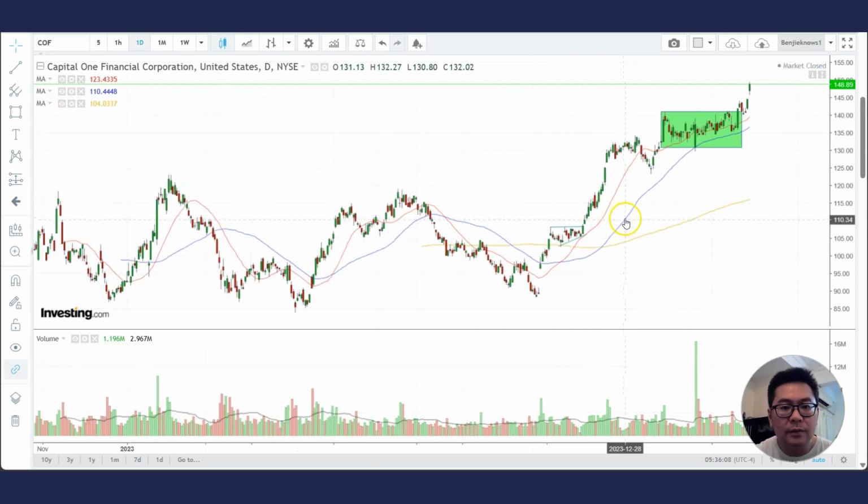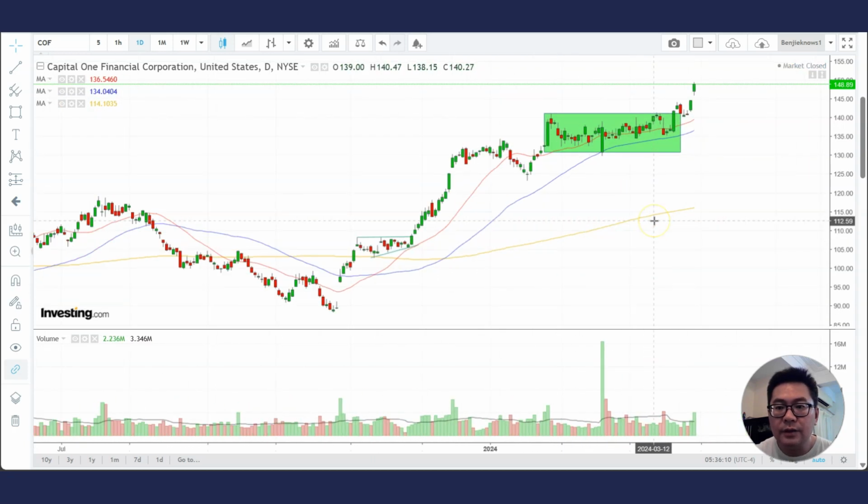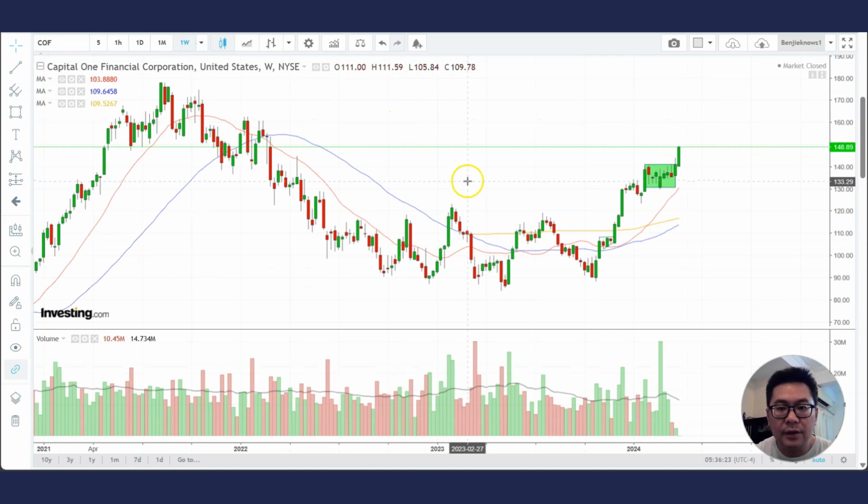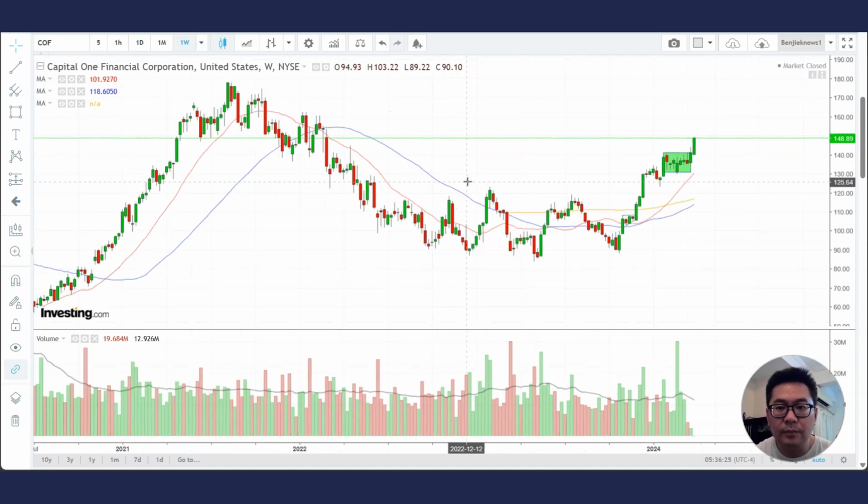Now the stock is still in an uptrend, and the rising 50 MA and 200 MA tell us to continue to be bullish on this stock in the midterm and long term. Now with that aside, let's take a look at the weekly chart. I'm very positive on this one.